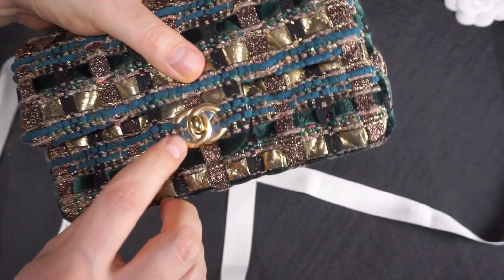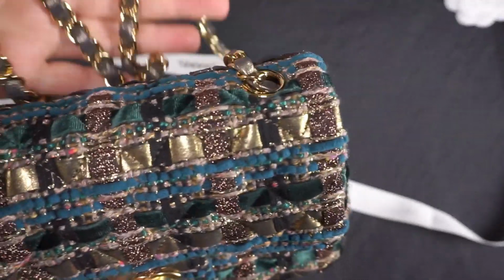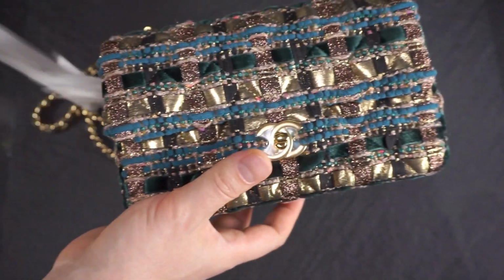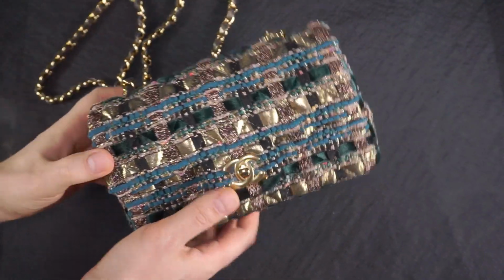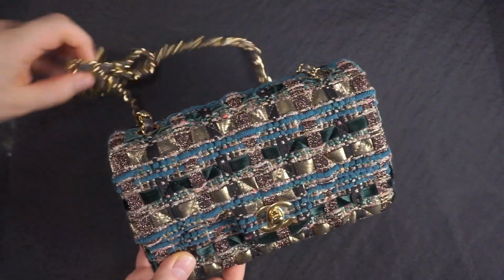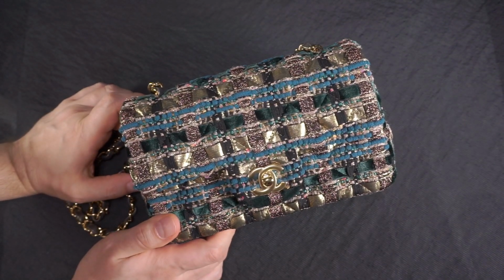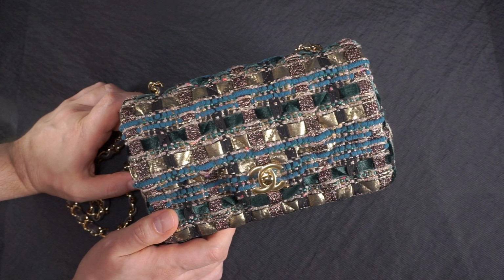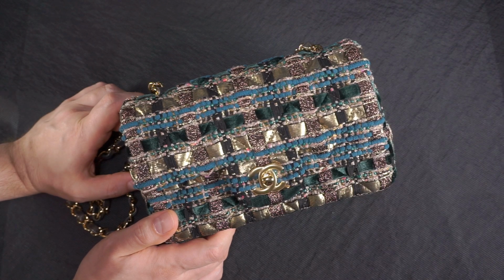And there's a sticker here as well, which we're going to have to take off. And let's take the ribbon away. I mean, seriously, I'm such a sucker for Chanel, you know, but from time to time, they just nail it.